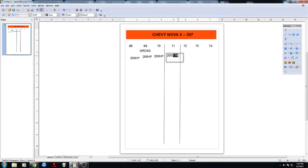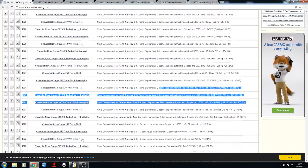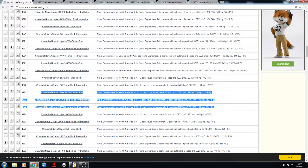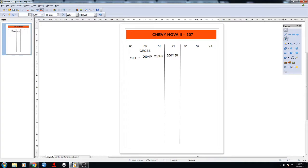And here we could see that we lost about 60 horsepower due to accessories like air conditioning, alternator, water pump, everything being put on. Now let's go over the net ratings for the next 3 years, and you could see that for 1972 307 our rating of net horsepower is 130. So between 1 year, 9 horsepower disappeared somewhere in the net horsepower rating.